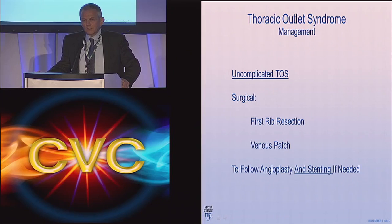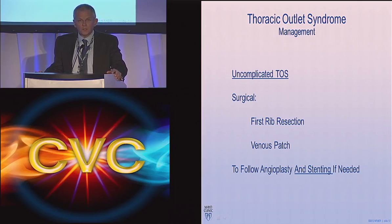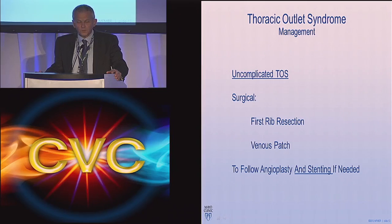Uncomplicated thoracic outlet syndrome on the venous side is a surgical treatment. It is usually accomplished by removing the first rib or the cervical rib, if there is one, and usually a venous patch. Occasionally we are still asked to intervene after removal of the first rib with angioplasty, and we can actually place stents also at that point, but before removal of the first rib, stent placement is not advocated.